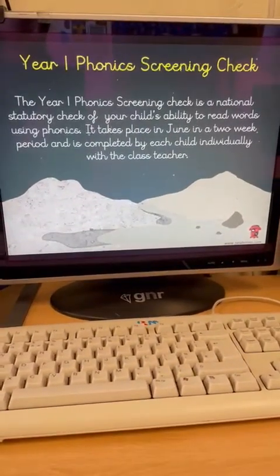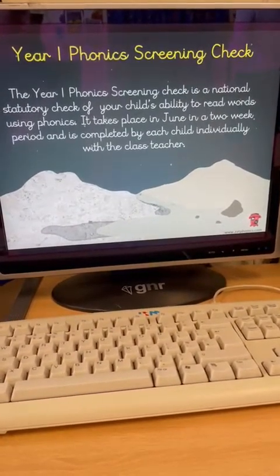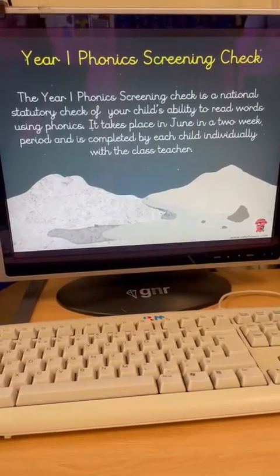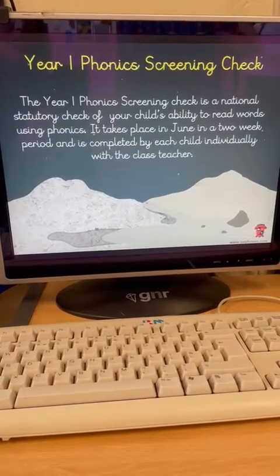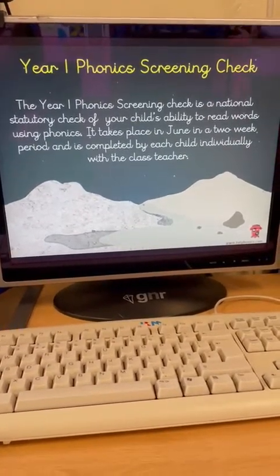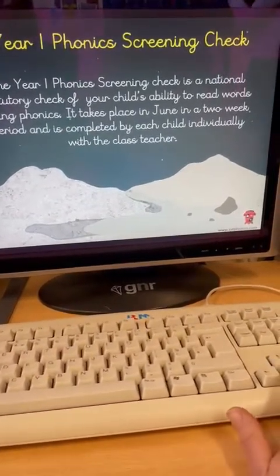Our phonics screening check is something that every year one child does. It's a national thing, and it's a statutory check that we do. So every child at the end of year one does this. We report the results. It's usually June time, usually the first two weeks or so in June after half term, and we've got two weeks to do it. So we take our time and work our way through with each child individually. They do it with us, so it's somebody that's familiar, and we just go through and read the words.